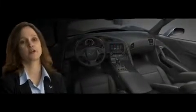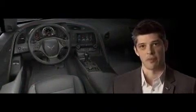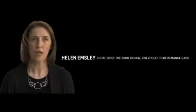I think every customer that sees this vehicle for the first time is going to be awestruck by the interior. All of the materials are very high-end, very refined, and very authentic. So there's genuine carbon fiber, genuine aluminum, cut and sew, leather-wrapped trim that really gives this feeling of craftsmanship to the interior.